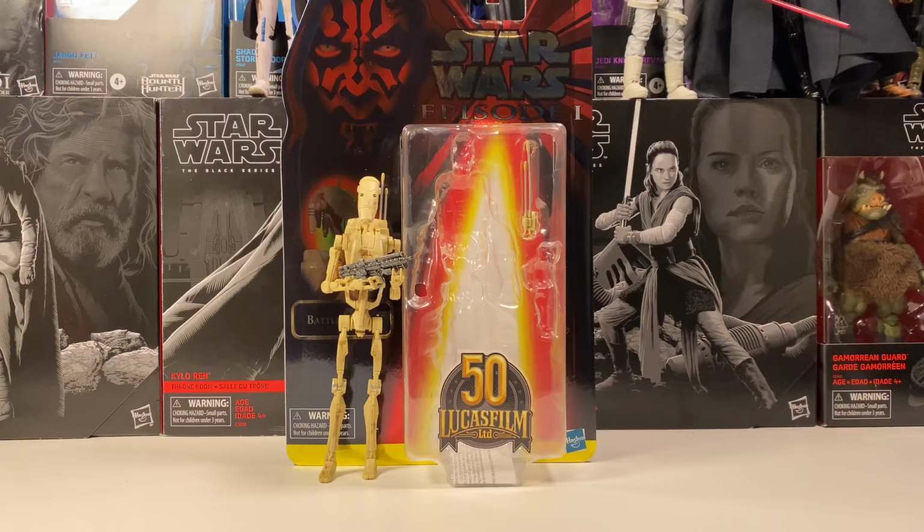it just looks amazing. Great articulation, and of course it has that really, really nice 50th anniversary Lucasfilm packaging that gives a nice homage to the original Phantom Menace packaging, which just looks super, super cool. And it is also a holographic card, kind of like holo Pokemon cards, but on a card back, which just looks super nice.